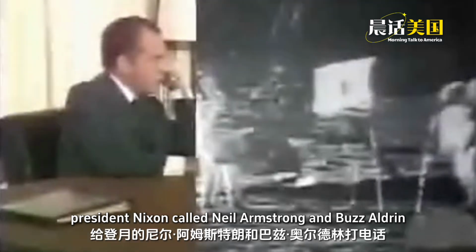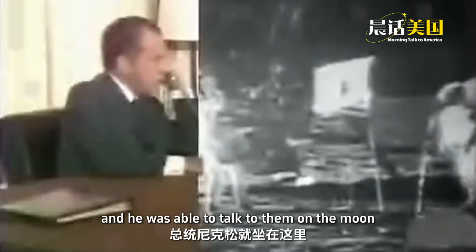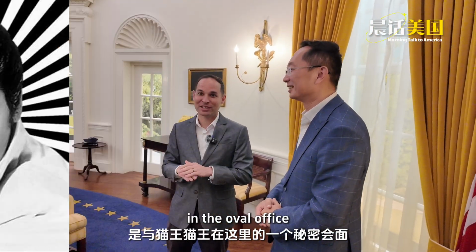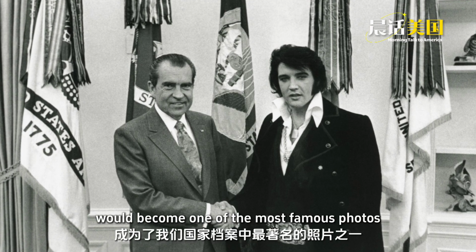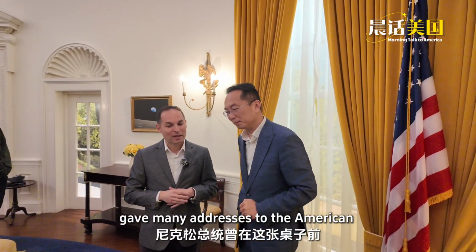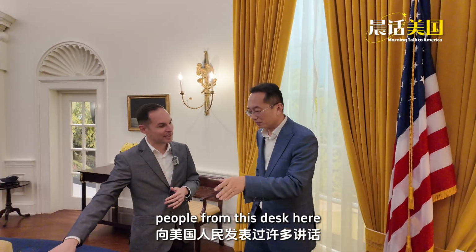From this desk, President Nixon called Neil Armstrong and Buzz Aldrin on the moon. As they were on the moon, President Nixon was sitting here and he was able to talk to them. There was another famous meeting with Elvis Presley here in the Oval Office, a secret meeting, but the picture of Elvis Presley and President Nixon would become one of the most famous photos in our National Archive. President Nixon also gave many addresses to the American people from this desk.